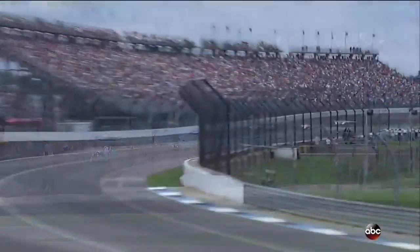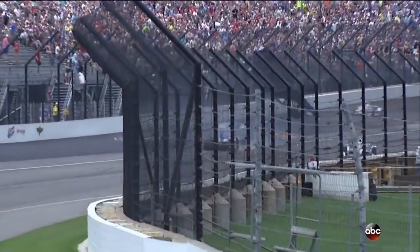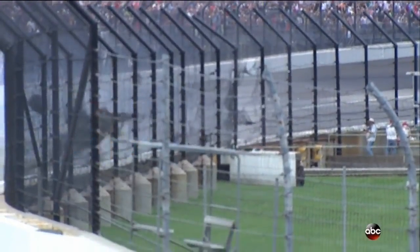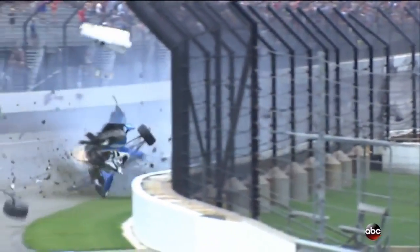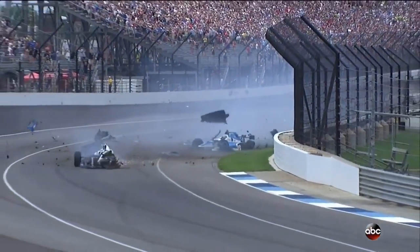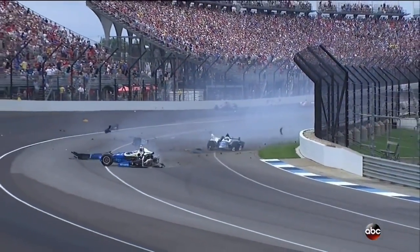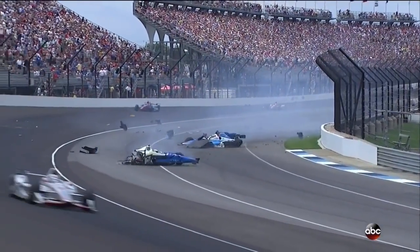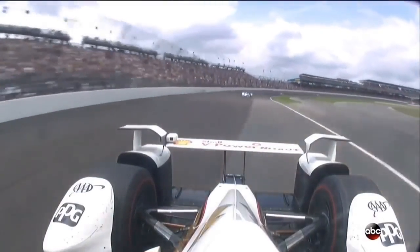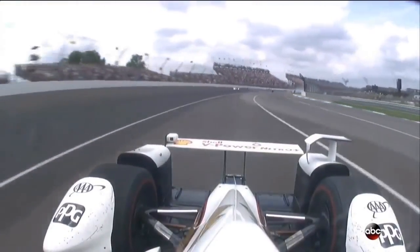You know, we talked about the number 3 of Elio Castroneves going underneath Scott Dixon's car. Remember, it was Elio a few years ago that ended up going airborne between turns 1 and 2 and walked away from that incident as well. We see how Scott Dixon was thrown around inside the cockpit of the car. All these drivers. This is from Castroneves. He went right under it.